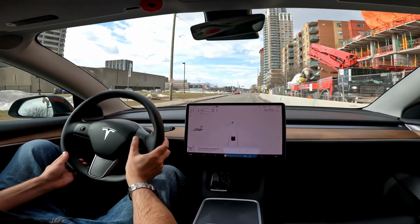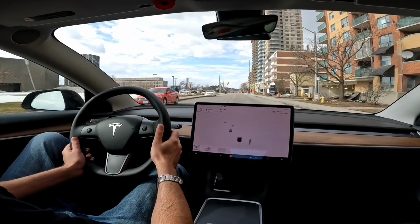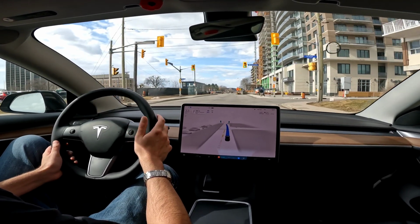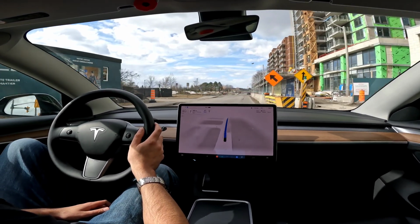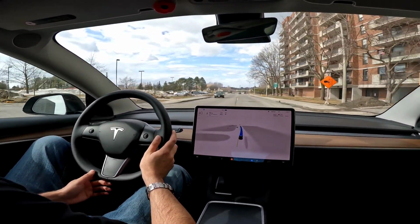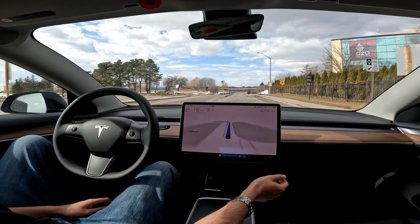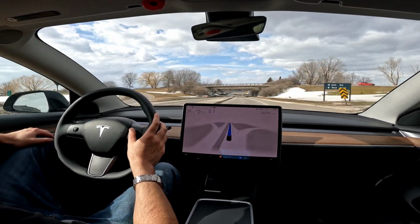Whoa! What was that? The car tried to put us into a barrier. Takeover required there at 200 meters. Keep left, as the car just ignored the construction and tried to basically put us in a barrier. That is obviously a terrible takeover to have. Again, beta testing. I'm here to take over. That was close though. That was a bit scary. But you know, carrying on.